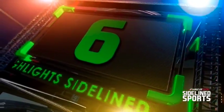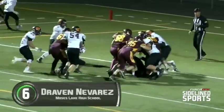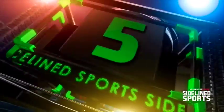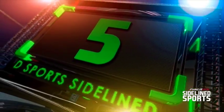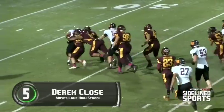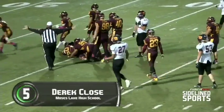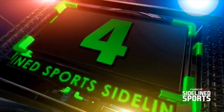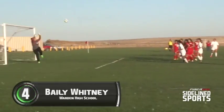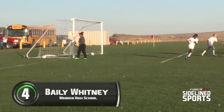Number 6. Moses Lake's Draven Navarez goes 4 yards for the touchdown. Number 5. A big tackle for loss by Moses Lake's Derek Close. Number 4. A monster free kick by Warden's Bailey Whitney in the upper V.